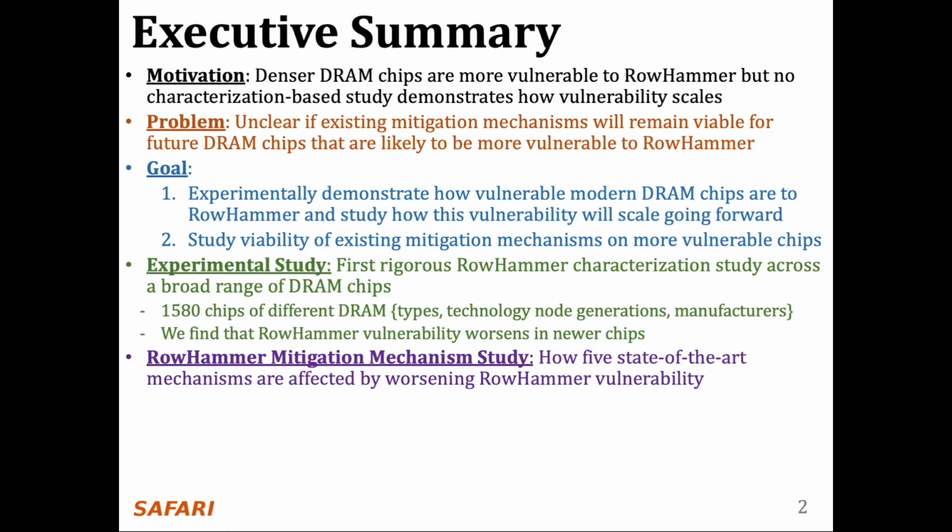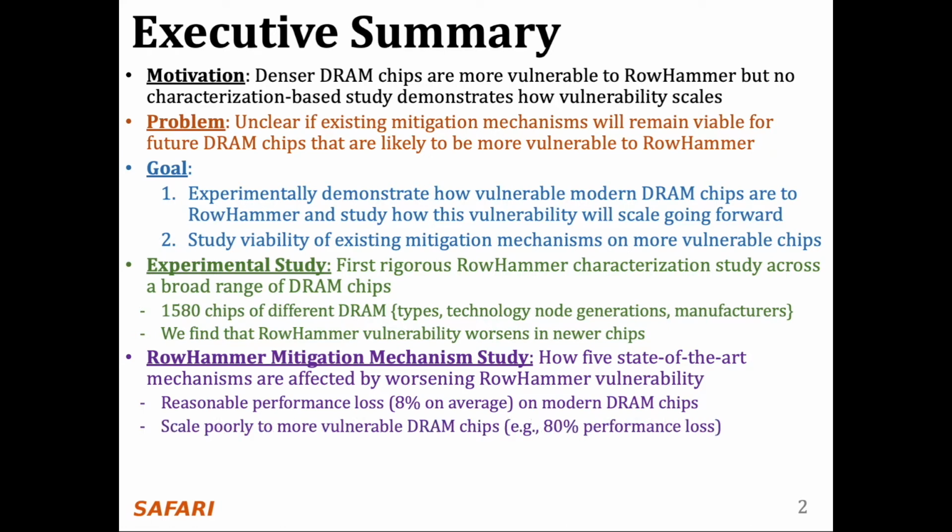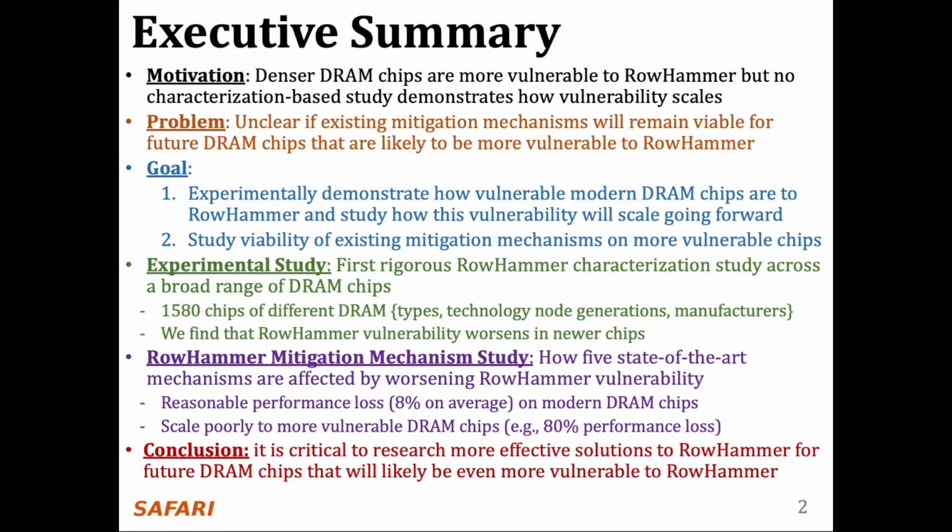We also study RowHammer mitigation mechanisms in simulation and show how 5 state-of-the-art mechanisms are affected by a worsening RowHammer vulnerability. We find that these mitigation mechanisms have reasonable performance loss on modern DRAM chips, but scale poorly to more vulnerable DRAM chips. We conclude that it is critical to research more effective solutions to RowHammer for future DRAM chips that will likely be even more vulnerable to RowHammer.